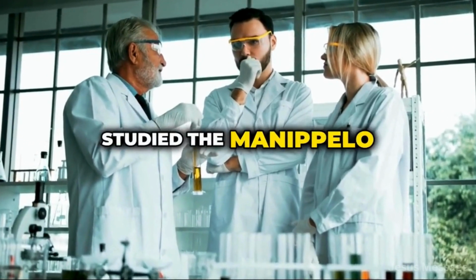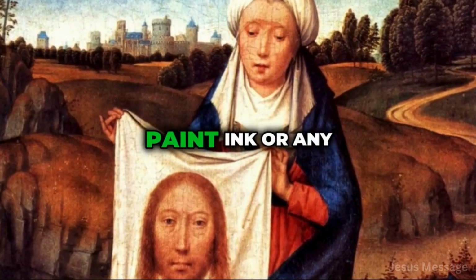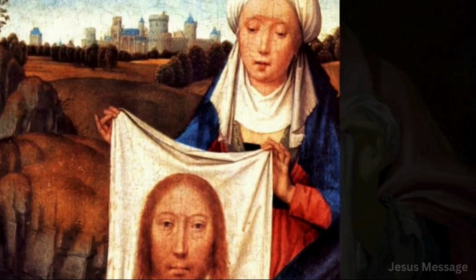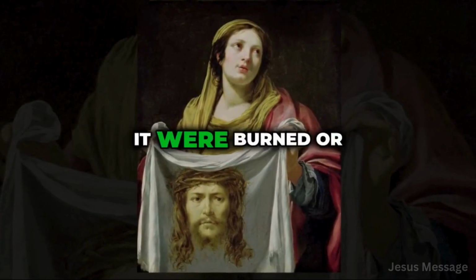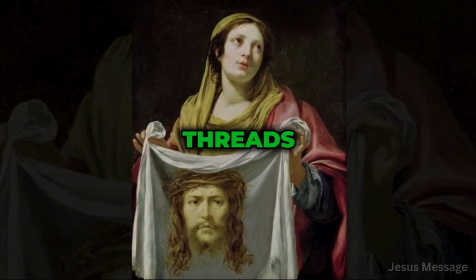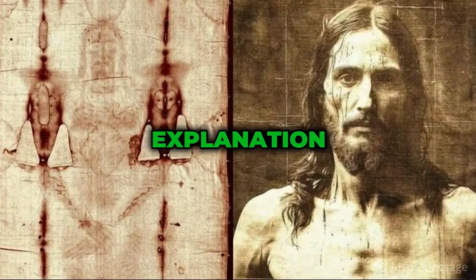Scientists have studied the Manoppello veil and discovered something amazing. There's no trace of paint, ink, or any pigment on it. The image of the face seems to be part of the fabric, almost as if it were burned or imprinted into the threads. Could this be evidence of a miracle, or is there a scientific explanation?